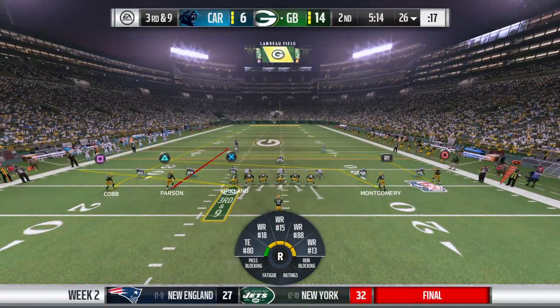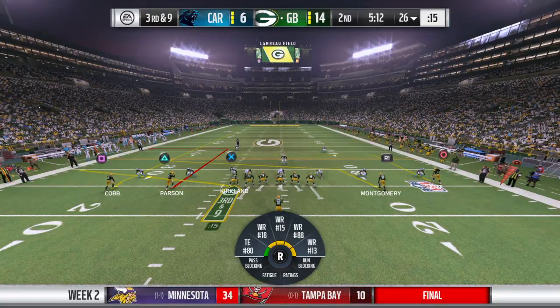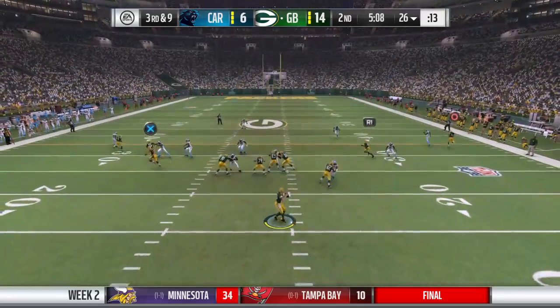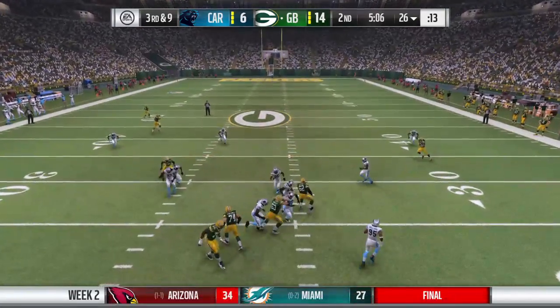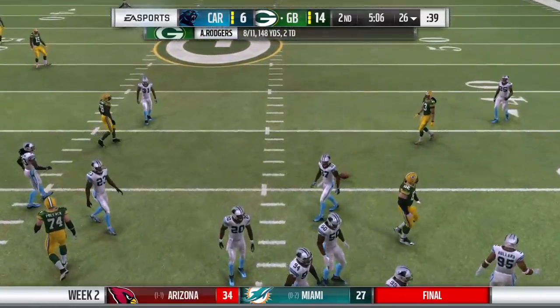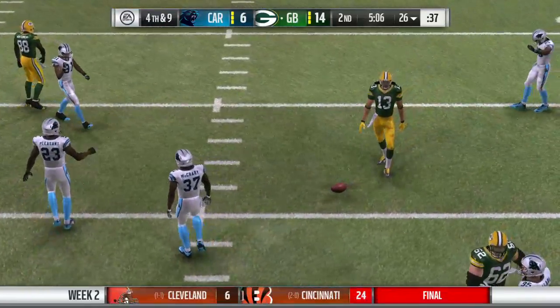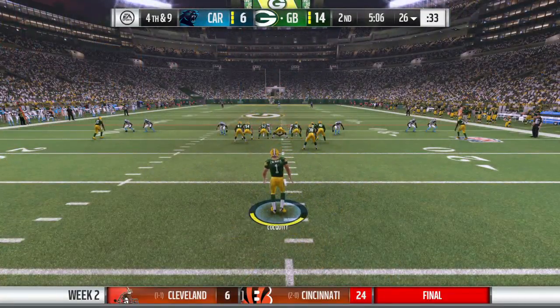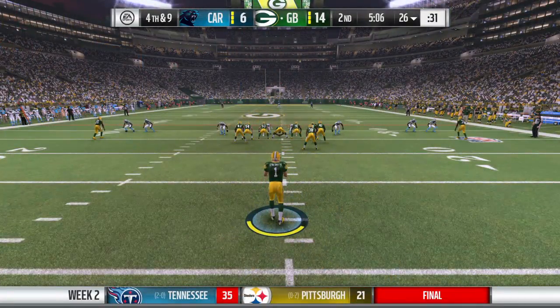It's a 5-receiver set. 3 to the left, 2 to the right. From the gun on 3rd down, Rodgers. And that is incomplete. He was looking for Ty Montgomery that time. And 4th down coming up. Here's Britton Colquitt now as he'll kick it away for the 2nd time.